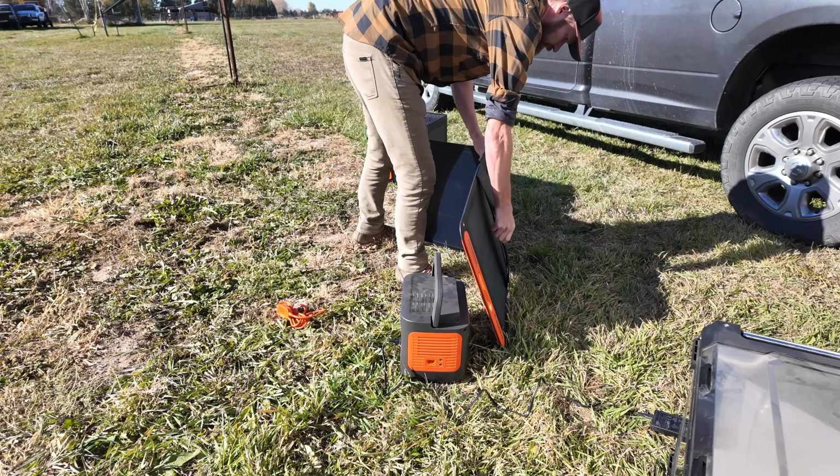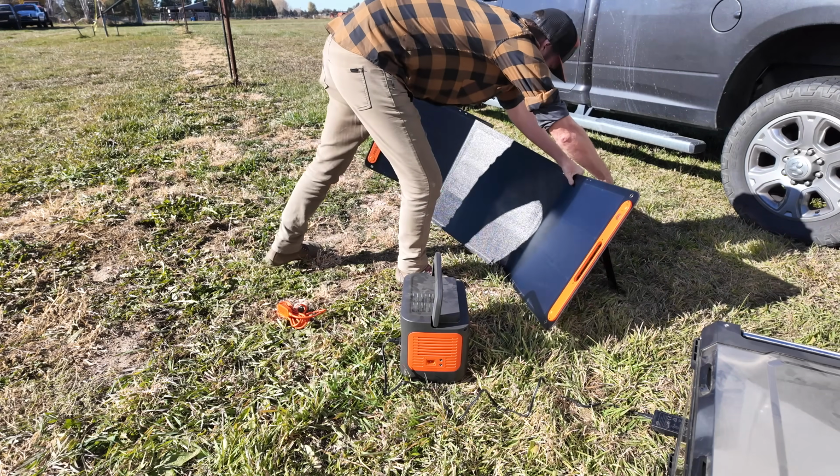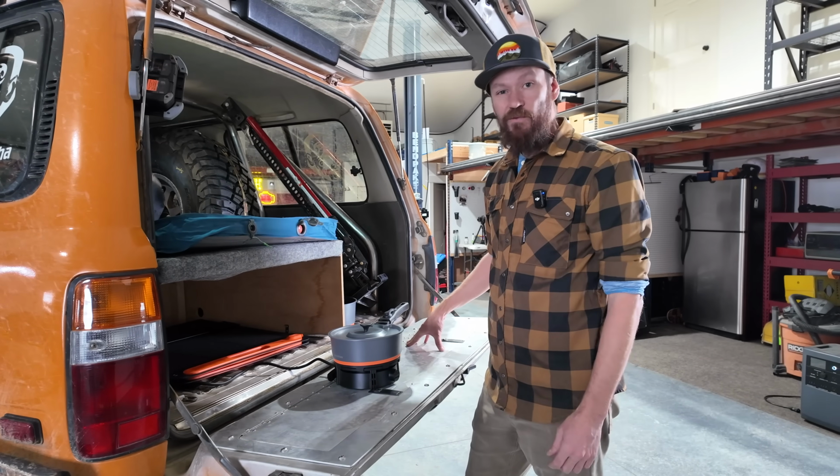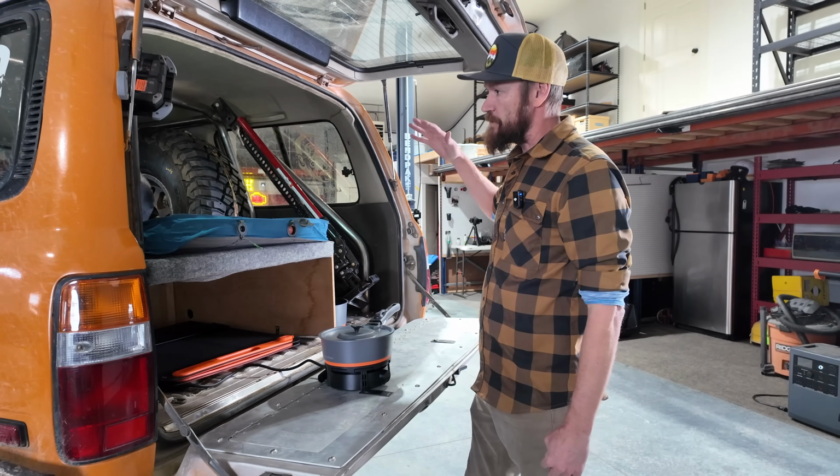If you're gonna do a lot more power use than I do, you have the option of having a solar panel you can throw up and get extra solar. But really, if I plug it in when I'm driving all day, I'm usually topped back up after I'm done.